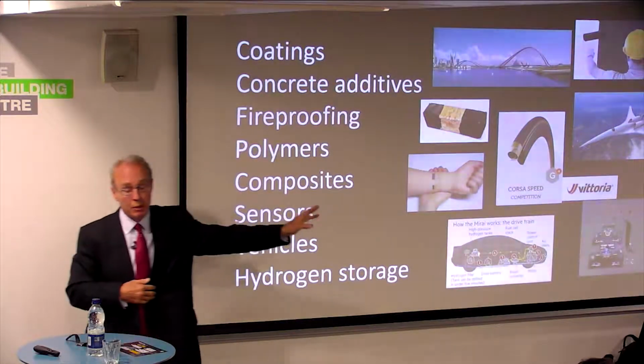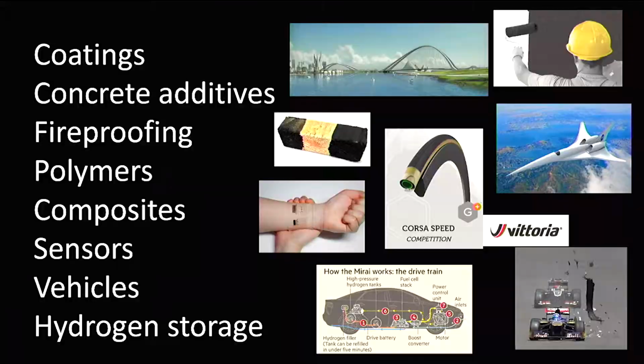You get sensors. This wrist here, that's actually a sensor for diabetics. So instead of having to test regularly and so on, you can simply wear something on your wrist and the sensors will pick up your blood sugar and tell you when you need to make some adjustments.